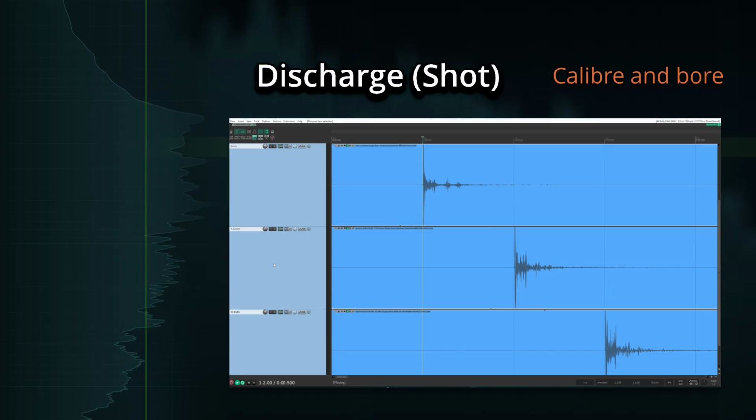The larger the diameter of the bore, the more space the gases have to expand, and the larger the area from which the gases can finally exit the barrel and rapidly disperse. This results in a slower change in pressure and allows for the creation of vibrations with a lower frequency.